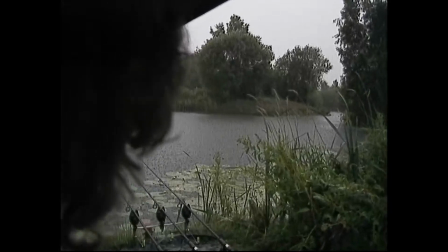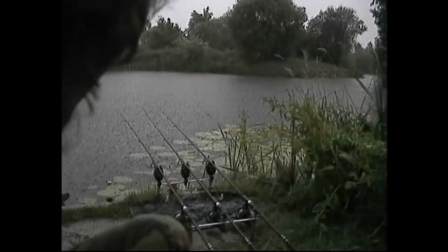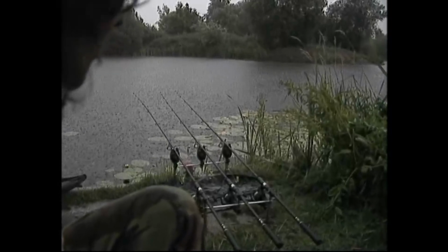The weatherman promised me a hot, still, calm night. And look what I've got. I've got the monsoons coming here. I really hope that isn't a take. I hope that's just water on the line.